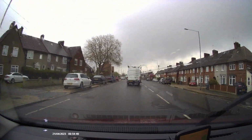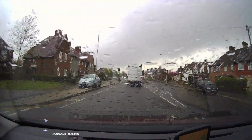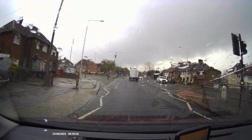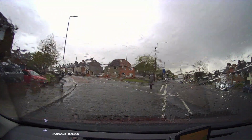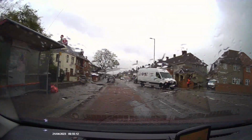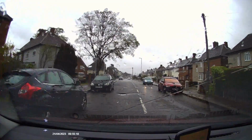Nice road, clear, 30 mile speed. This is a nice road to drive in Goodmayes. Should be happy. Now it will become critical when he asks you to pull up on the right somewhere and to do a reverse, two car lengths back.